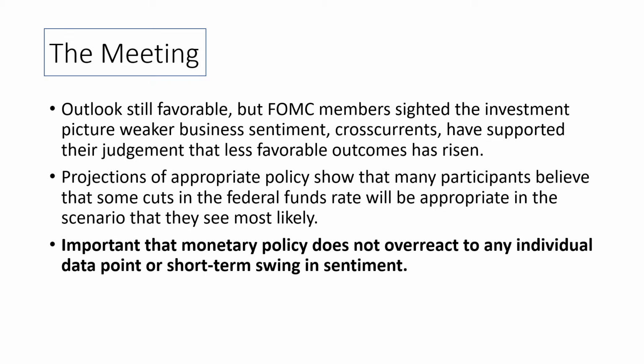And down here, this second bullet point shows that a lot of the participants thought that cuts were appropriate, and will be appropriate in the scenario that they see most likely. So they see the economy needing some sort of stimulus to continue their overarching goal of economic expansion, keeping this 10-year run rolling right along throughout the remainder of this year and into next. And if that's possible, we will see. But that is what they saw.